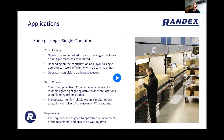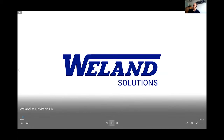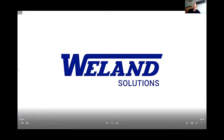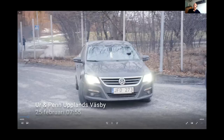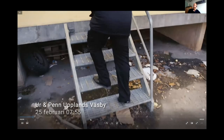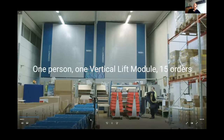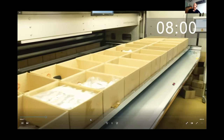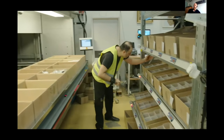We can also add batch picking, so where possible, we can pick to trolleys and conveyors or to put to light walls, because that really is where we will achieve a much greater pick rate. Whilst we're on this, I'll just show a quick video of an installation, a well-end installation of a single machine where the operator is carrying out 14 pick lines at any one time. This is timed over a 1 hour period to give us a sense of what can be achieved when Compact Store and the machines are working together.